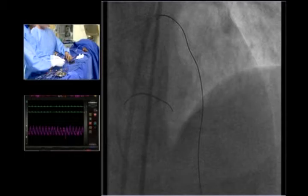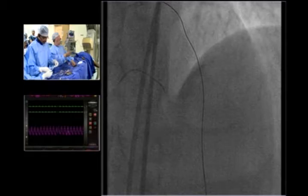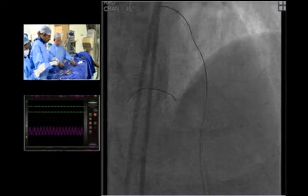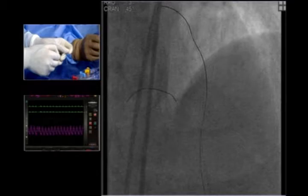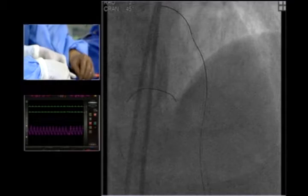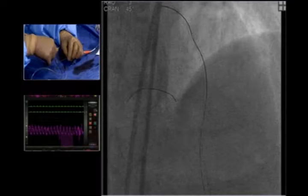Give another balloon, please. 1.25. Okay. But you know, even after passing this wire, there is a bend, a bend with the calcium. That means the artery is, I think, very rigid. Maybe we need a Rotablator anyway.